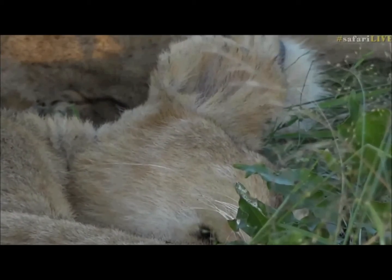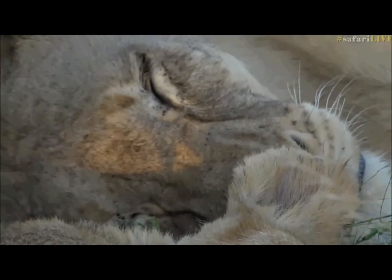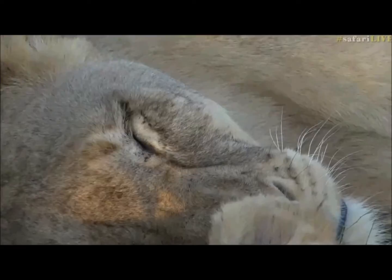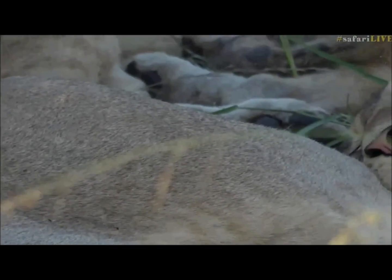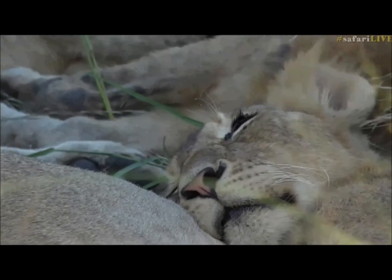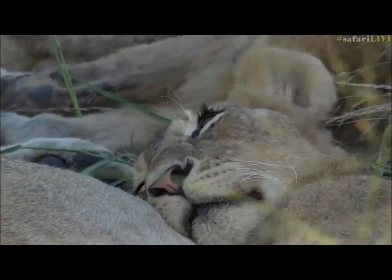But you can see that they are battling a little bit with the flies, so even though we're going towards winter at the moment and the temperatures are starting to cool, the insect activity is still very high and lots of biting flies around and lots of ticks still. So that's why the ears are moving so efficiently all the time and twitching. It's just to get rid of those flies as they land around the ears, and particularly around the face and nose area.